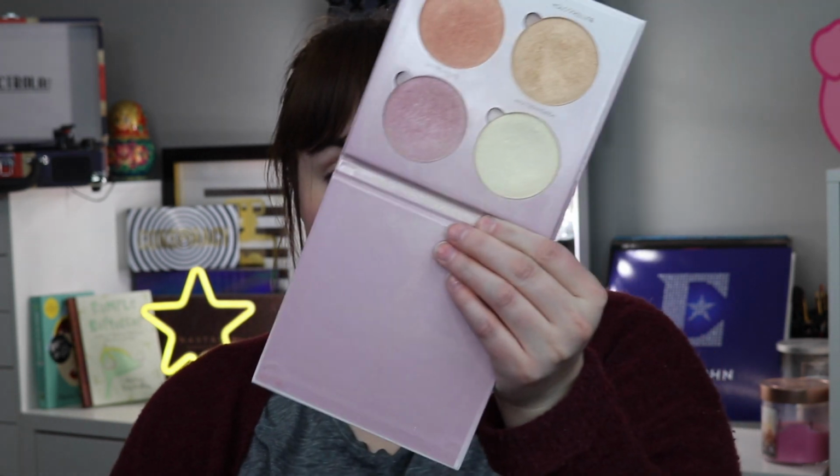My first true love with ABH was their glow kits. Now these really, really caught my eye. I was such a fan of her after this. I thought they were so beautiful. They're such a good idea. We've got the first glow kit here. This is the Sweets Glow.